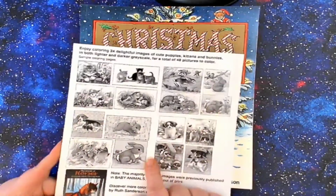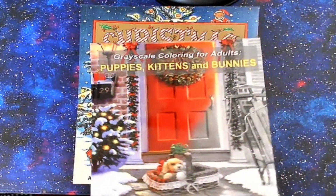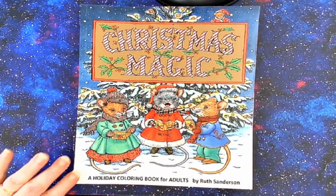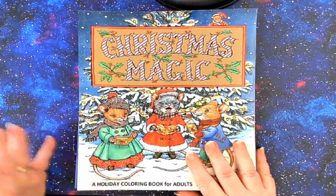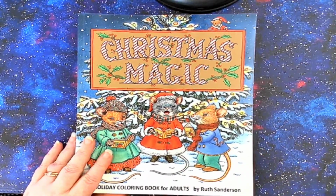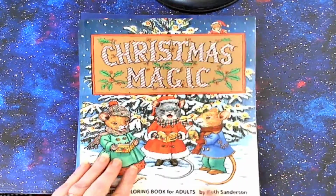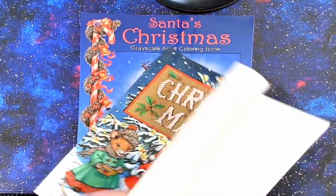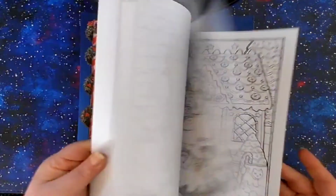So there's all of the pictures in here. And of course, the front page picture. So that is a Christmas picture. But I think there's only the one in there. This is all Christmas. And it's just the most adorable thing. The Coloring Heaven book is the reason for the purchase of this book, because there are some of Ruth's stuff in there, and oh my god, just so cute.